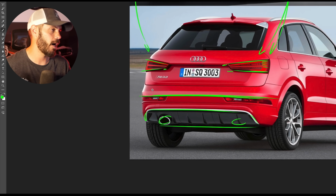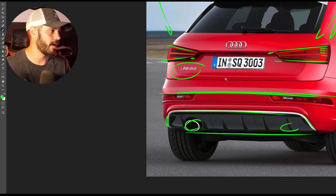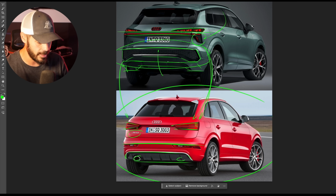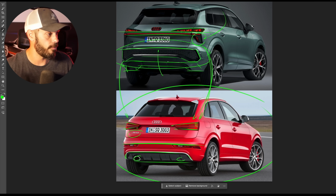typical RS pipes here. This being the RS Q3, this being the RS Q3, I have not seen this in real life. I know we did not get it here in the United States. I didn't even know that this existed, but now that I do, it's probably my favorite Q3 of all time.